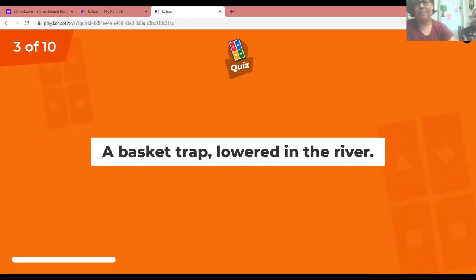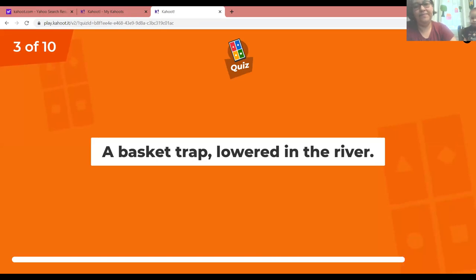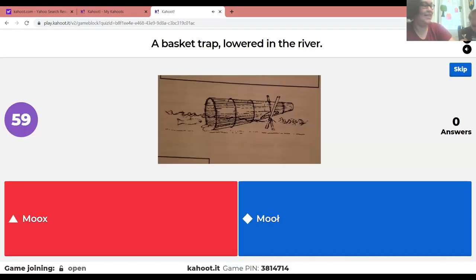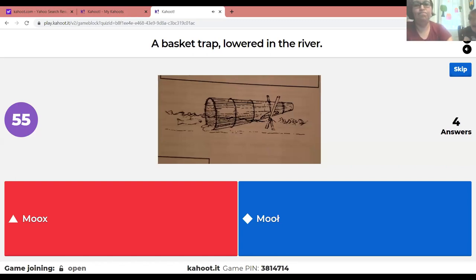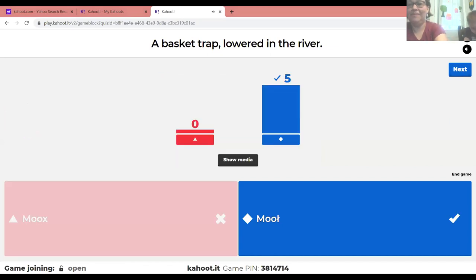A basket trap lowered in the river. Moch is the triangle. Moss is the diamond. Moch, M7.